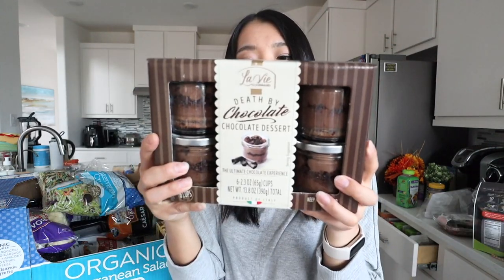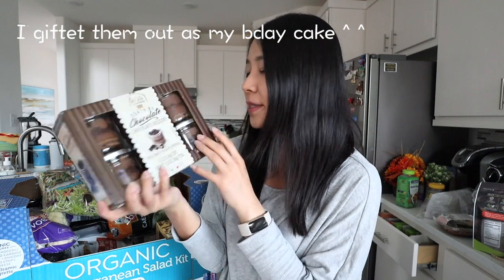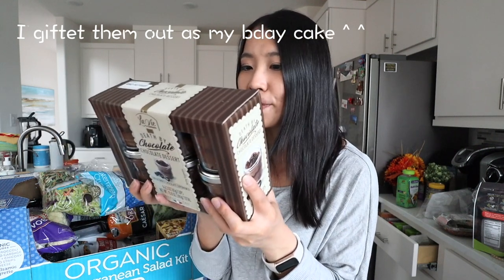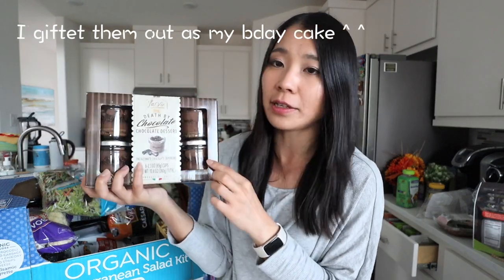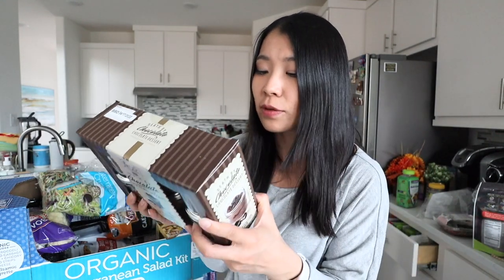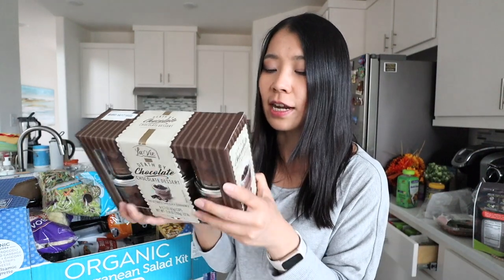And this is the chocolate dessert. Ooh, it has cookie crumbs. Ooh, yum. 15 grams of added sugar per cup. Each cup is 200 calories. So I guess it's not too bad, because with a lot of dessert the calories are very dense. So each cup has 12 grams of fat, 4 grams of protein, 15 grams of added sugar, and 200 calories.